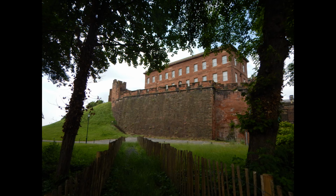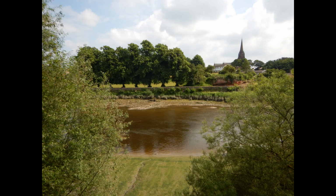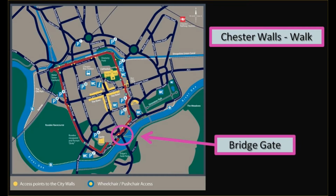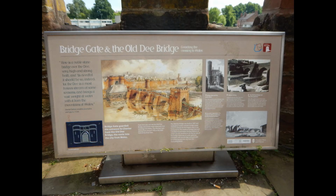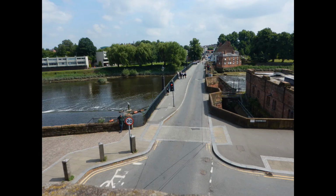Chester Castle is situated in the southwest corner of the area bounded by the city walls. The castle stands on a prominent hillside overlooking the River Dee. As we wander along next to the River Dee, we come to the bridge gate, located at the bottom of Lower Bridge Street. It was entered by crossing the Old Dee Bridge from the Welsh side of the city, which is why it was often known as the Welsh Gate.